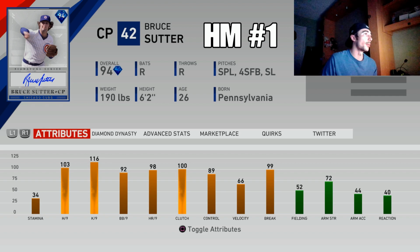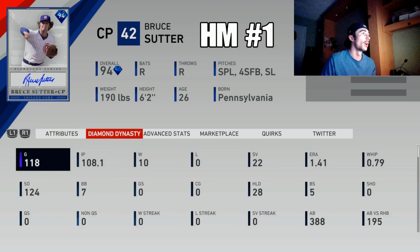I think that the best reliever that I've used so far has been this Bruce Sutter, so he is coming in at honorable mention number 1. I do indeed like pitching as well. I was a college pitcher myself, so I try to keep that in mind when I'm evaluating some of these players. I wanted to include some pitchers as well as the hitters that carry the team for me. You can't win if you can't score, so I do know that as well.